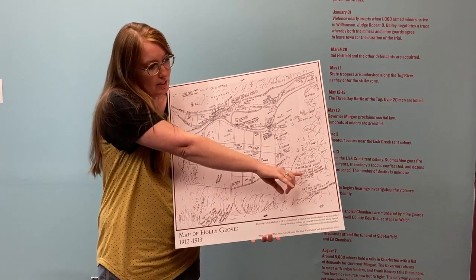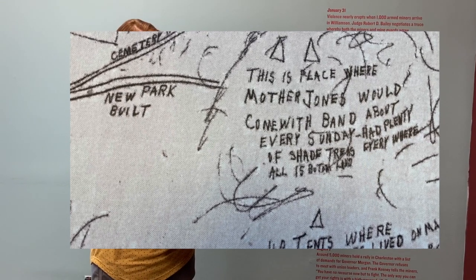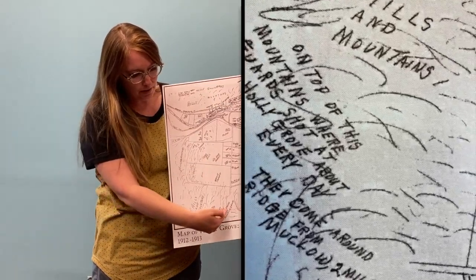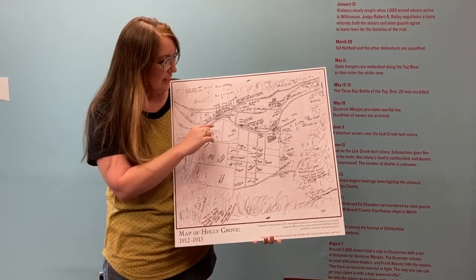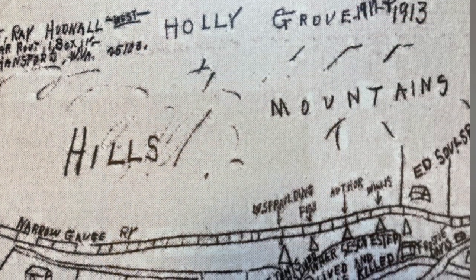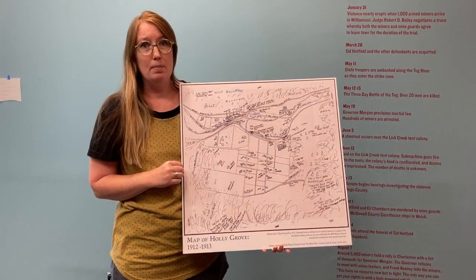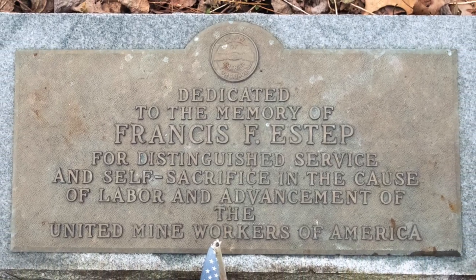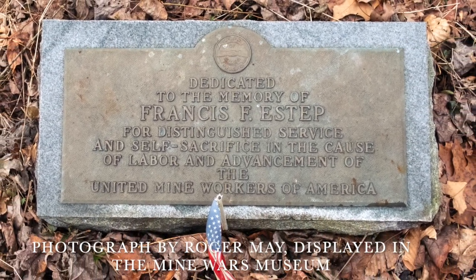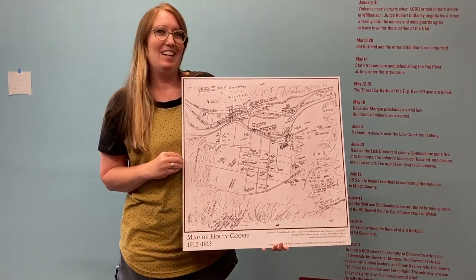So you can see he's pointed out where Mother Jones would come and give speeches to the striking miners. He's showed us where the Baldwin-Felts guards would come and shoot down into the camp fairly regularly. And he's even drawn a tiny train to represent the Bull Moose Special, which was an armored train that mine guards and local law enforcement used to shoot into the Holly Grove tent camp, killing a miner named Cesco Estep, who was a member of the Union. So there's lots of detail to explore when you come and visit us in our new space.